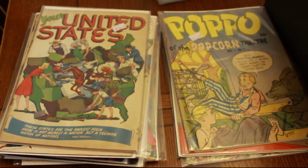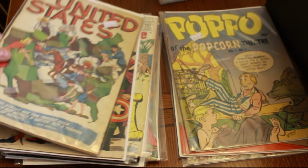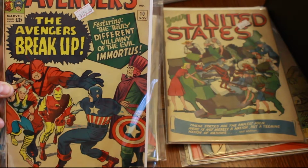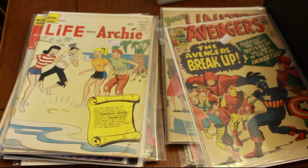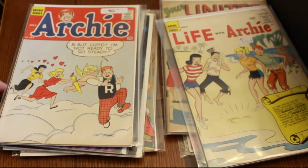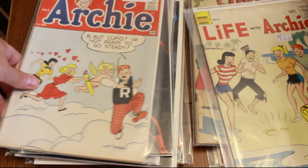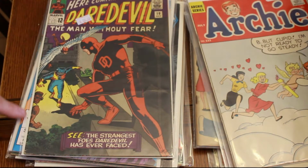That's an interesting book. I had no idea that this was worth that much, but very cool book. Here we go. Avengers number 10. Awesome book. Nice condition. It's a nice old Archie book. Number 111. I don't know if you can see it that well, but there we go. Daredevil number 10. It's got a couple chips, but all in all, it's a decent book.